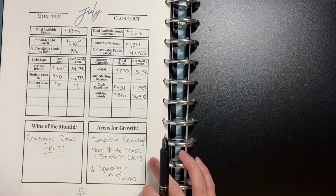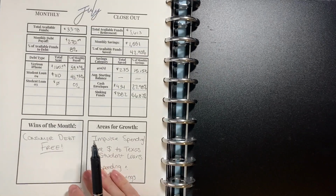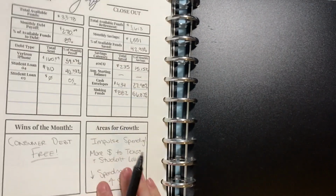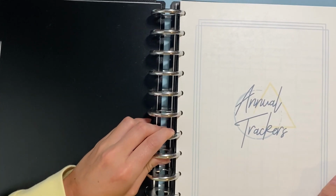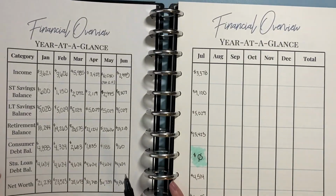So sorry I didn't do a lot of this on camera with you, but I kind of wanted to speed through it just because I feel like this month wasn't super interesting. It's not like I made a ton of debt payoff progress or anything, so that is why I already did some of this. And I did update some of my annual trackers as well.